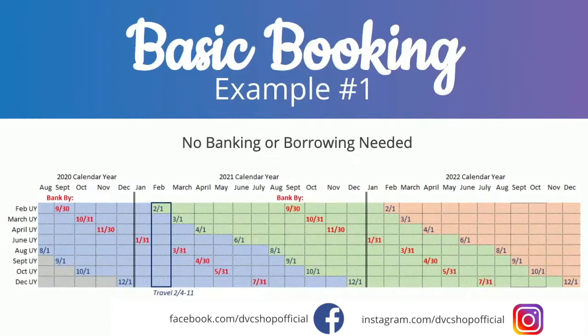If you know you're going to be traveling at a specific time of year, then in this case, you probably don't want a February use year. It might make it shorter if your travel sometimes rolls into January, so you might want a December use year. As you can see at the bottom, December gets their points on December 1. So it's only 2 months into the December use year that you would be booking, but you'd be booking in the December 2020 use year for those travel dates in February of 2021.